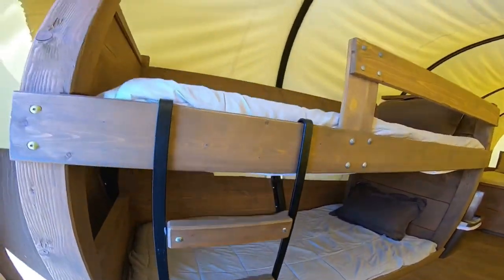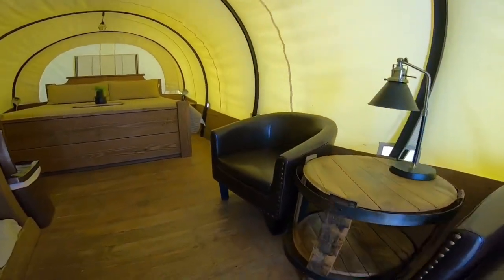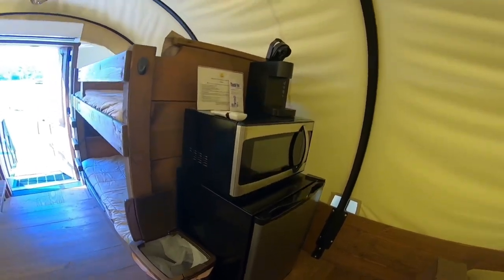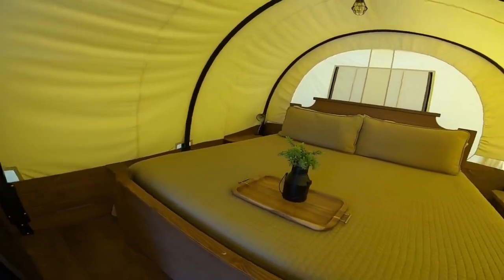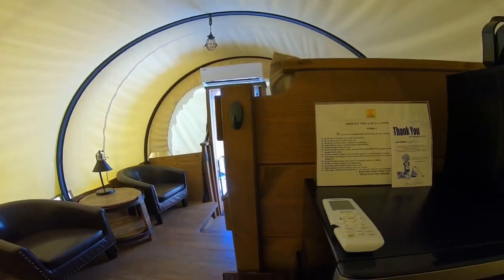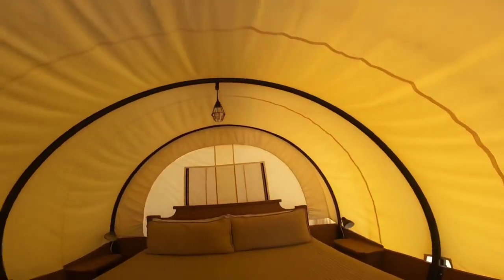Oh my goodness, it's adorable. Look at the bunk beds. Little seating area. Oh. It's got a refrigerator and a microwave and a coffee pot. And the bed. Oh, it's so cute. I would stay in one of these. Love it. It's got a mini split for the heating and air. It's adorable.